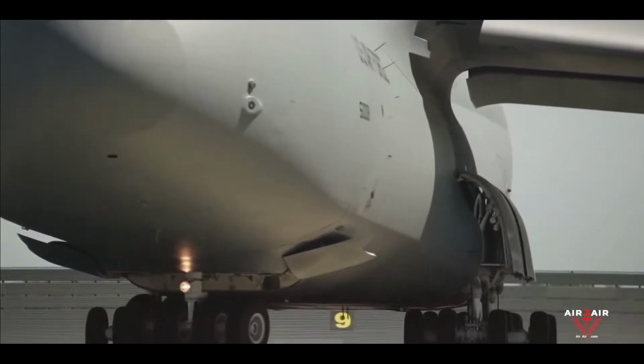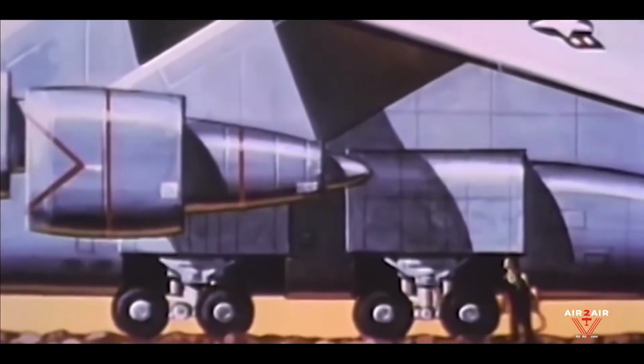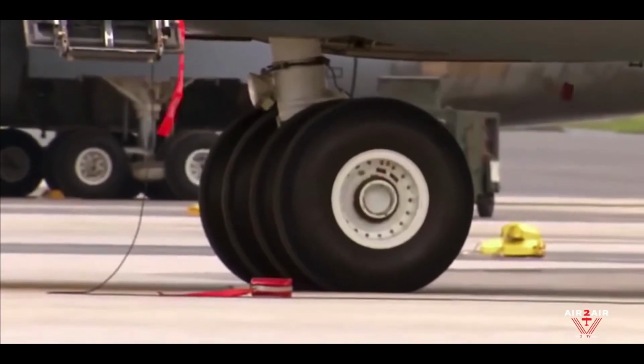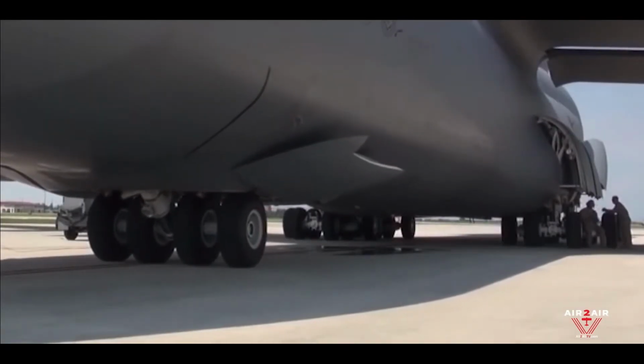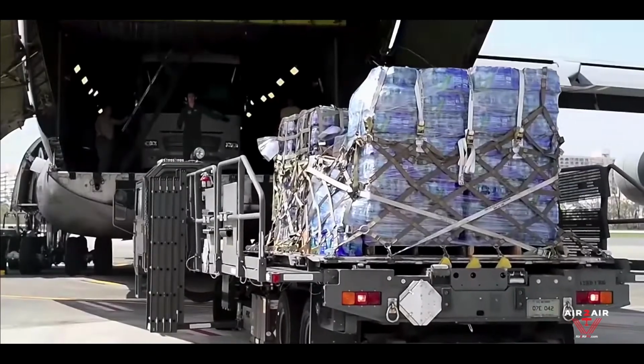In addition, the landing gear has a kneeling function. The main gear legs contract, lowering the fuselage. The front leg is partially retracted, and the plane, in a way, lies down on its belly. In this position, loading and unloading operations are greatly simplified.